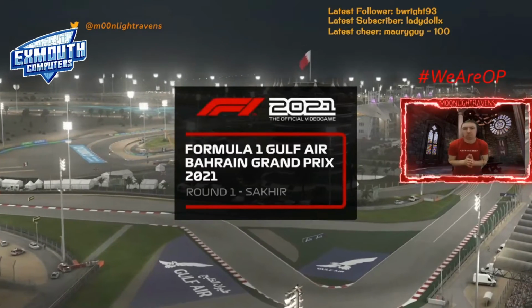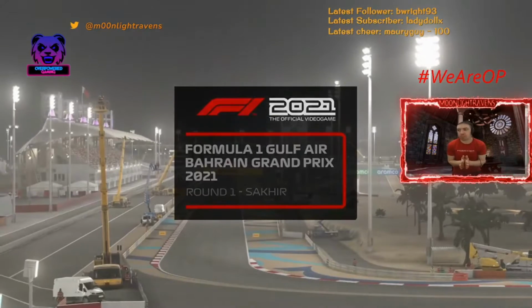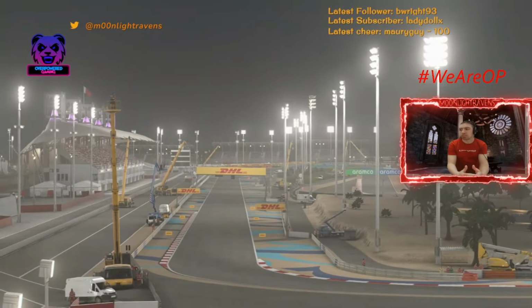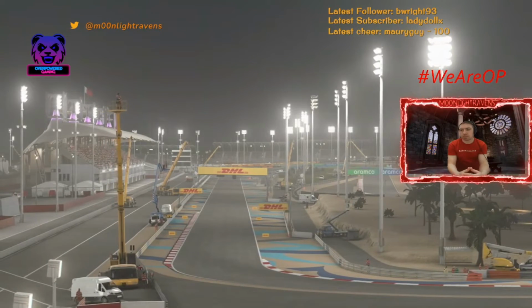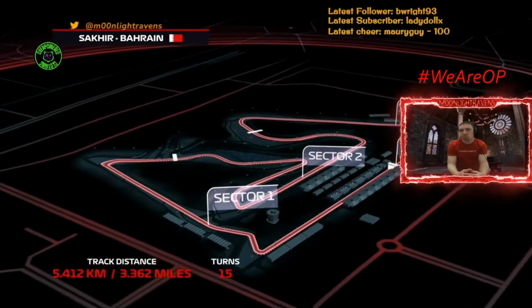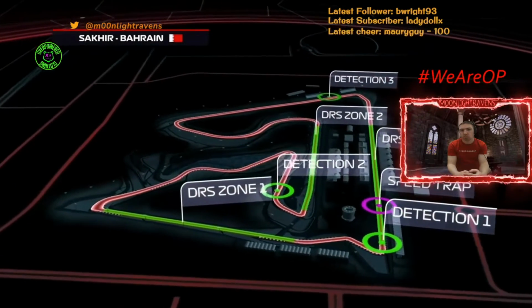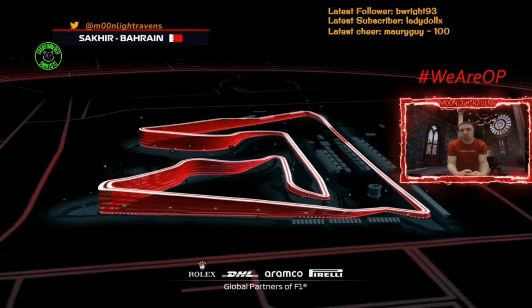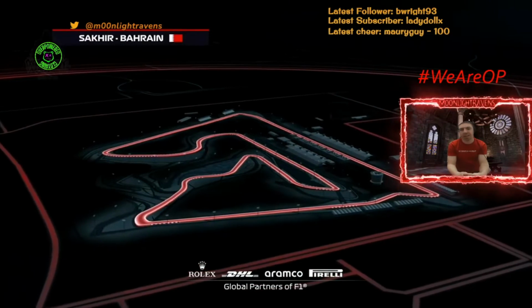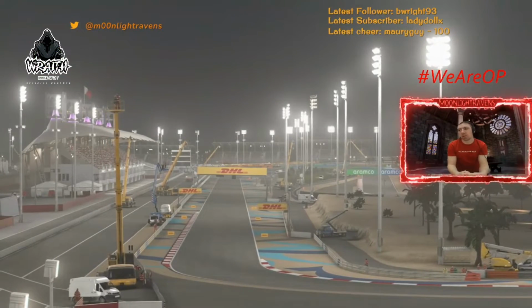Months of rumour and speculation all come to an end today as we return to racing for the opening event of what promises to be an enthralling season. Welcome along then to round one of this year's Formula One World Championship. Formula One returns to the desert today on this exceptional 3.36 mile circuit. 15 corners provide plenty of overtaking opportunities. It could be a strategic race, this one, with Sakhir notorious for eating up the rear tyres. Watch out for drivers managing their rubber. So turn 10 is one of the hardest ones.